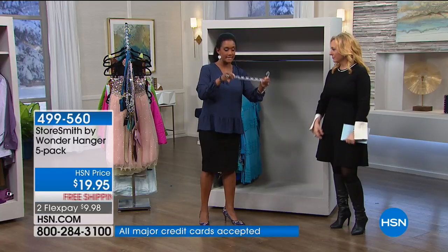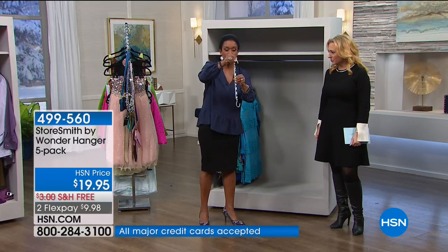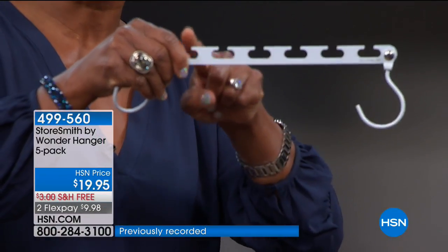This is our white. It's a matte white. They're very durable. They hold 20 pounds. They totally swivel. And then it's got six notches on here. One, two, three, four, five, six.